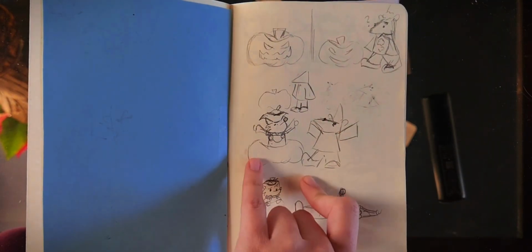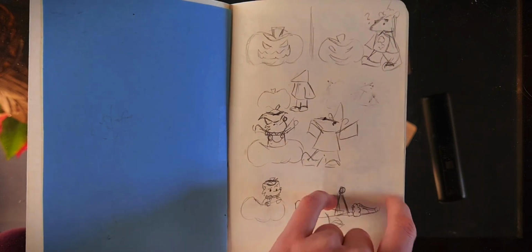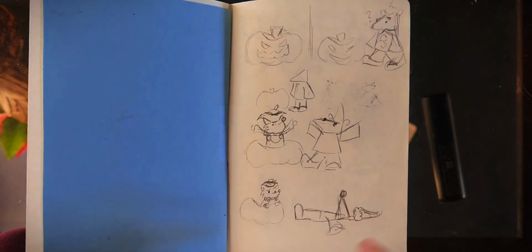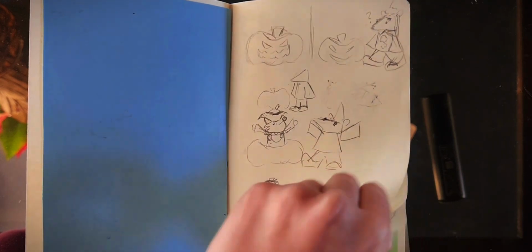This is a thumbnailing of an animatic I did, which, if you want to see that animatic, it should be on all of my socials. I'll link it down below. It was around Halloween time, and it's Rocco jumping out of a pumpkin to scare Patty, and then forgetting that Patty is a possum and will play dead when they're scared. So that was the vibe, that was the idea.